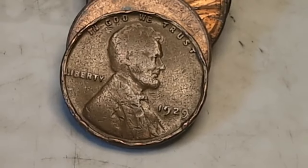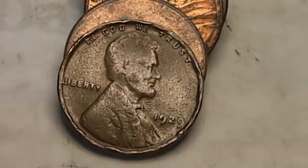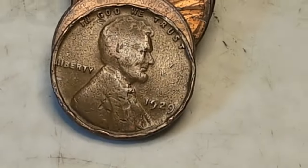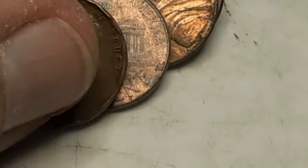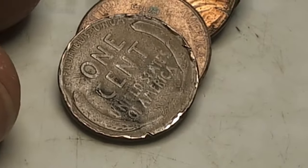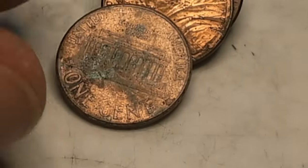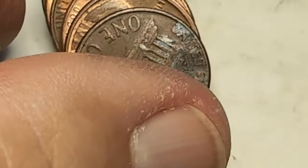Five rolls left in the box, and I come to wheat penny number 7, 1929. A little bit beat up. That's a pretty old one there. Philadelphia, 1929. Cool. Pretty neat.